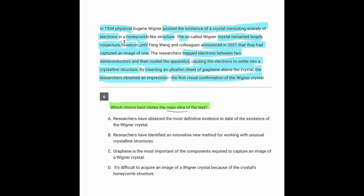So, we're seeing that in the beginning, physicists were positing the existence of a crystal, or one physicist was. So in other words, he thought that there was one, even though he didn't officially have evidence yet. The so-called Wigner crystal was largely conjecture. Conjecture means guesswork, something that's not backed up with evidence, until these other researchers captured an image of one. Then the passage explains how they did it, and finally, it resulted in the first visual confirmation of the Wigner crystal. So, which answer is talking about this?